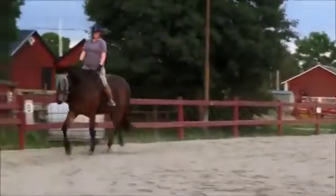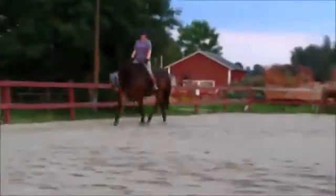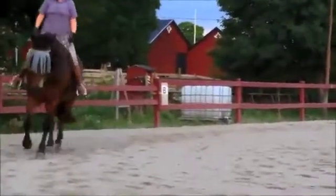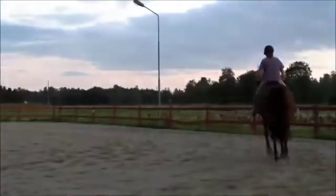There you go, like that. And he just looks so much softer through the neck. I just don't see any of that bracing that I saw in the first early videos of him. This is really, really good. Now, once again, I'd love to see him stretch a little bit deeper, but the activity is there. He's getting over his back quite nicely there, considering what he can do. But he needs to stretch a little bit deeper in the riding.